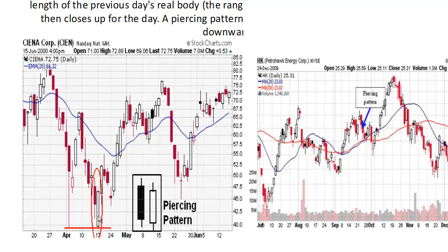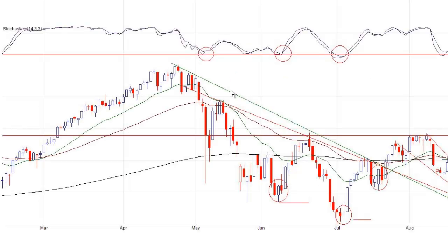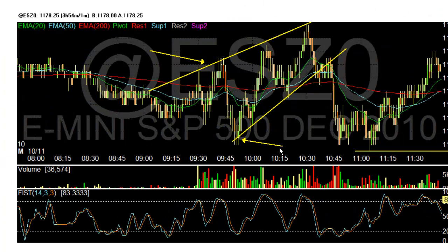Piercing patterns, again, the concept here is really taking out the previous low and then coming back and trading back into the previous day's body. There's other ones out there, dojis and all kinds of things. But you put it all together and you start to see that things start to come together, and it keeps you in a disciplined, real state of mind, and that's what we do here at Day Trading Radio.